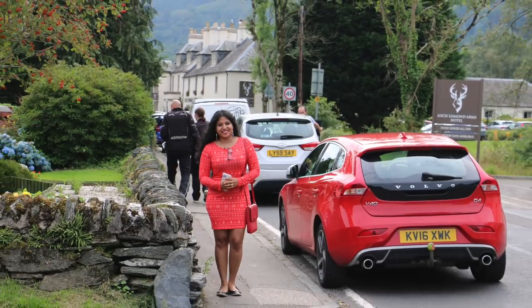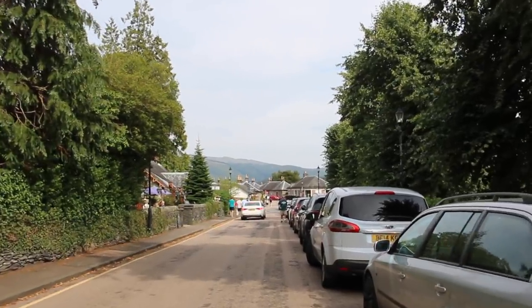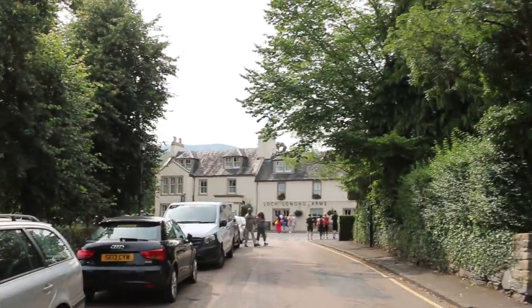Yeah, and as we walk through the village, you can see nice pathways as well as pubs, and we tried to go and have a nice meal in the pub, but unfortunately it was so busy and we were asked to wait at least 45 minutes. So we thought, let's go and explore the rest of the village.